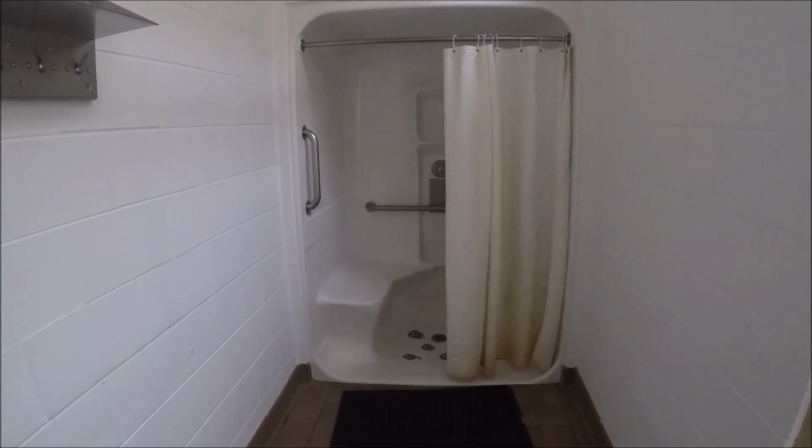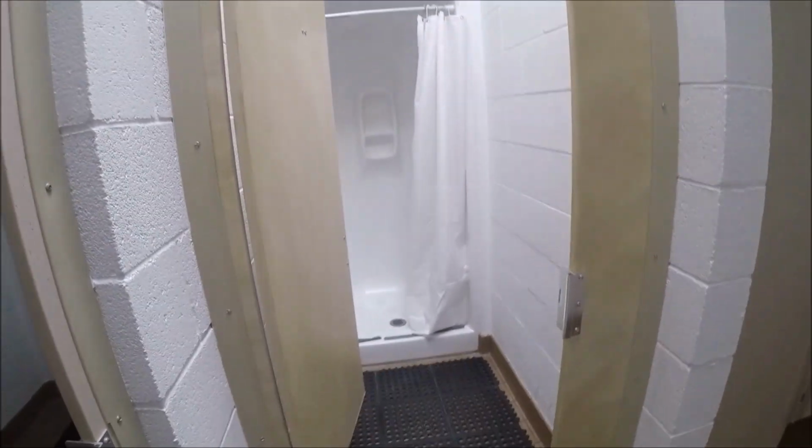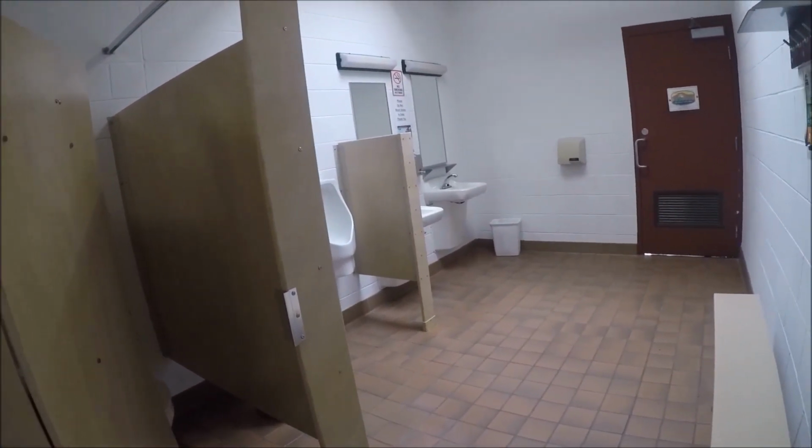Bathrooms ain't bad at all. That's a handicap shower right there. Then you got your regular shower right there. And then we got people in here, so I have to cut this one short, but you got your sink and everything right there, but overall pretty nice.